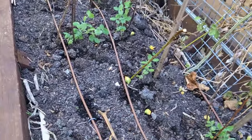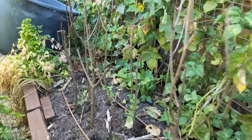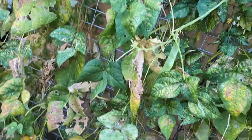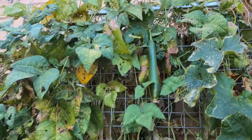Oh, by the way, peas, snow peas, sugar snap. I did put twigs and branches for them to climb on. Over here, oh, by the way, yesterday I had three large, very big loofah. Anyway, I got baby loofah here as well.